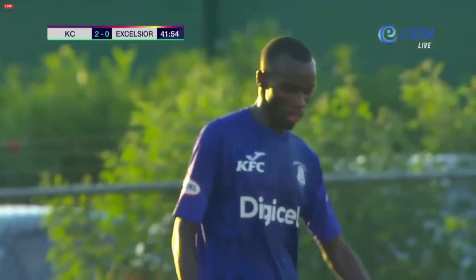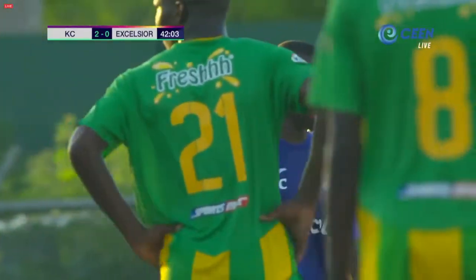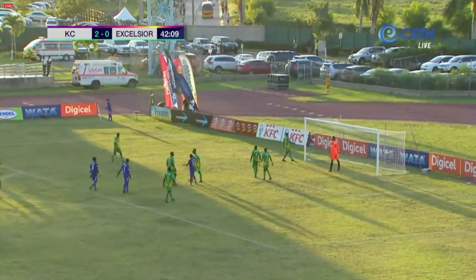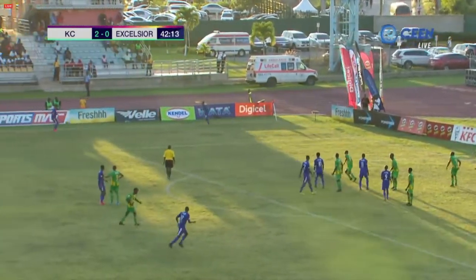I mean, he's playing the front three for Kingston College. Rogers started through the middle and Robinson on the left, Atkinson on the right. It's a fluent front three. They will change their position throughout the game, but the wide player is expected to go deep to support the fullback. And that was Rogers coming from deep, starting the play.